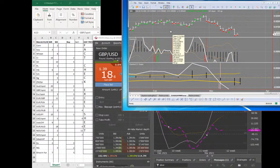Now you see a sell signal here. You can't take it because why? We're in a weekly buy. See, the histogram and the white lines are above the zero line.